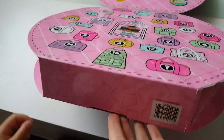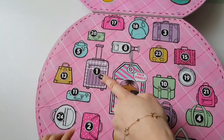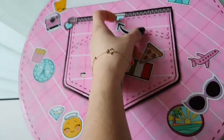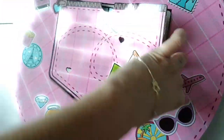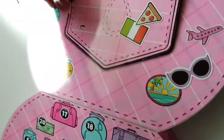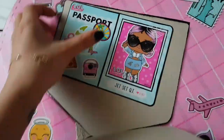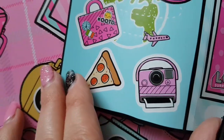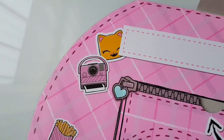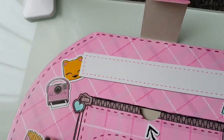Wow! So we have different numbers here. We have to start with one here. What's with the pizza? Should we open this? What's hiding inside? Ah, we have a passport! Jet Set Cutie! These are all stickers. Wow! So Jet Set Cutie needs her passport to travel all around the world.